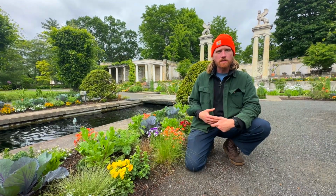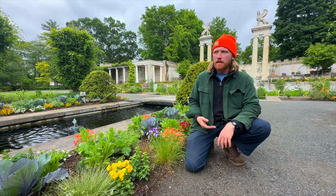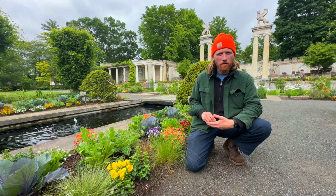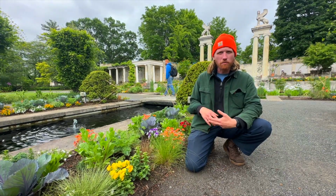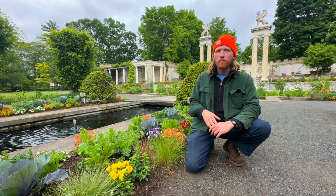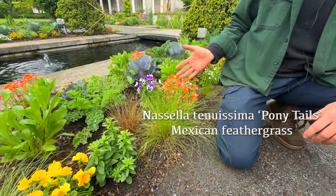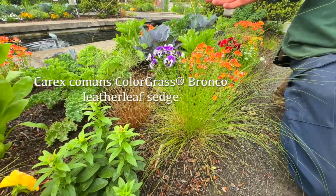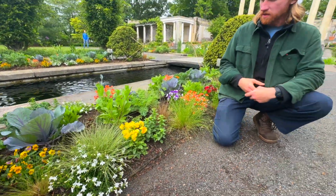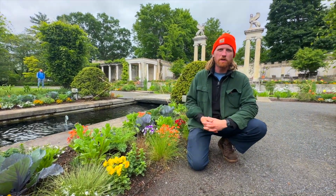Last summer, we used a number of different perennials as part of the display that overwinter successfully in our climate, including a red-leafed heuchera, and both a pink and white flowering gaura. This spring we were able to replant hundreds of each of those plants into the larger garden outside of these walls. But we chose to keep a few plants in the beds, including this really beautiful set of ornamental grasses, Stipa ponytails, Carex Bronco, and Carex Amazon Mist, which are holdovers from last year's display and gave us a texture to bounce off of as we put together this year's spring crop.